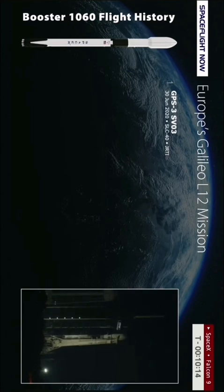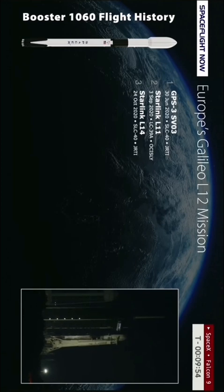This next Falcon 9 booster launched on September 3rd of 2020 on its first Starlink flight, lifting off from the same pad it's sitting at right now, Launch Complex 39A, landing on the drone ship Of Course I Still Love You, which is now stationed over in California. Next up was another batch of Starlink satellites on October 24th, 2020, landing on Just Read the Instructions, lifting off from pad 40.